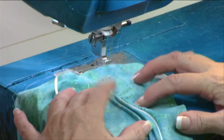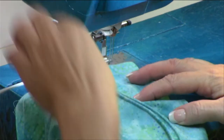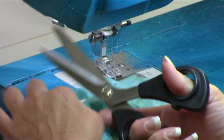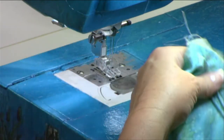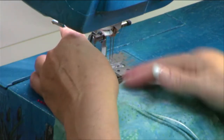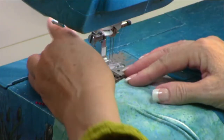So now I'm going to do another row of beads beneath there to show you what we get, and then I'm going to show some of the sequins and ribbon foot with a double needle. And we still have 45 minutes.